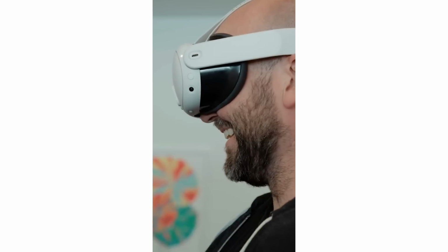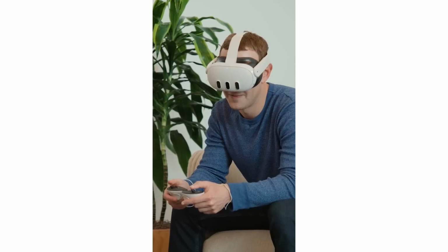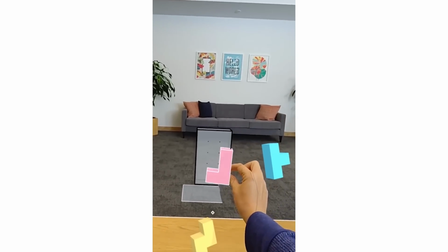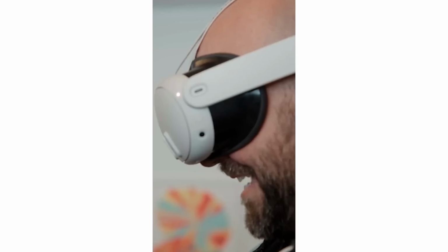Now, with this technology becoming available at a more consumer-friendly price in the Quest 3, I think we're set to see a lot more mixed reality experiences, and I'm looking forward to that. On the software side, there are some leaks worth discussing.